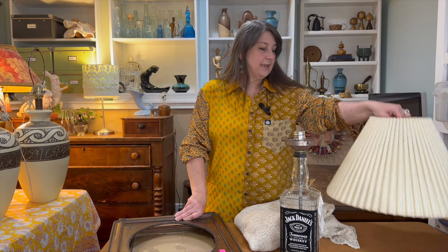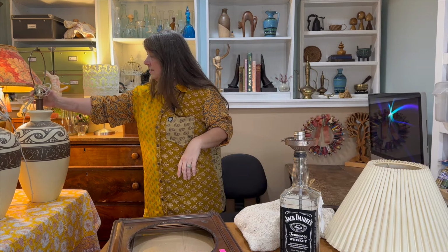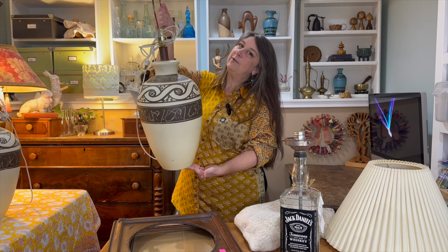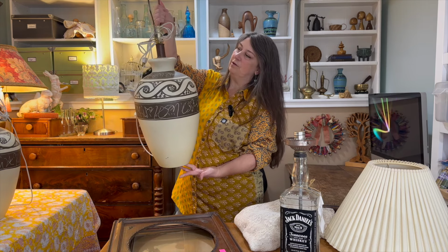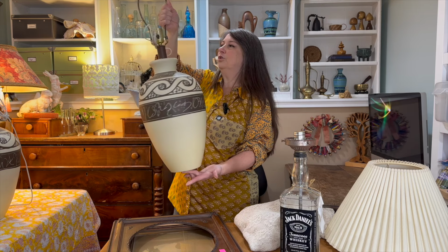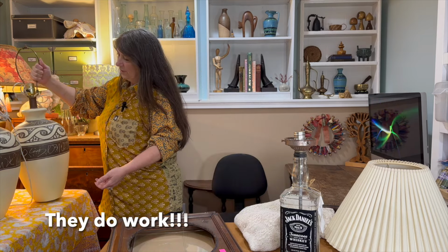I also found this lampshade, which I thought was in really nice condition. And these lamps are pretty fun. They are from the 1970s. I Googled them. I did see them on Cherish for $350 each, but Cherish is usually fairly overpriced. So I'm not sure. I haven't even checked to see if they work yet. I'm hoping they do, but I can always rewire those.